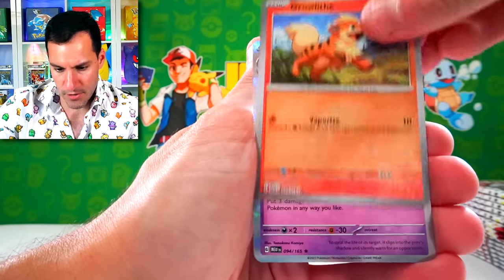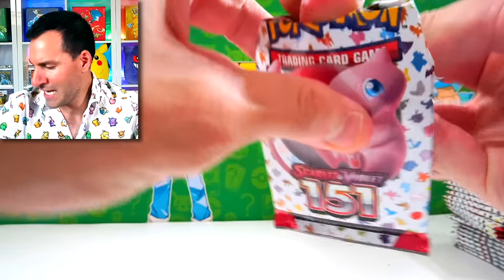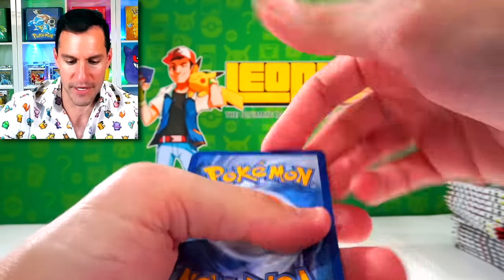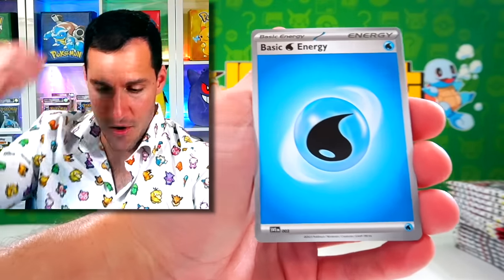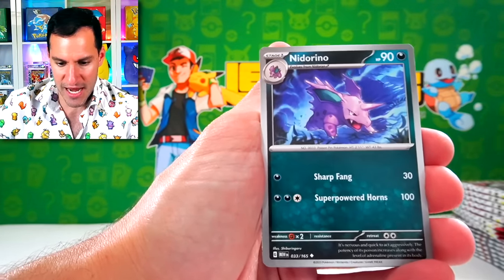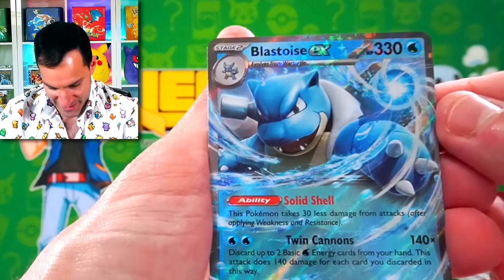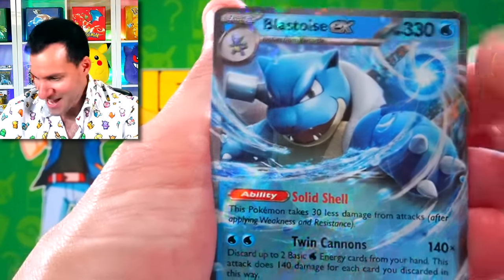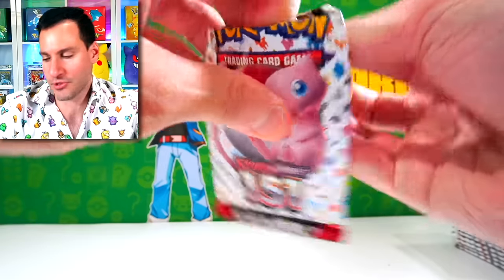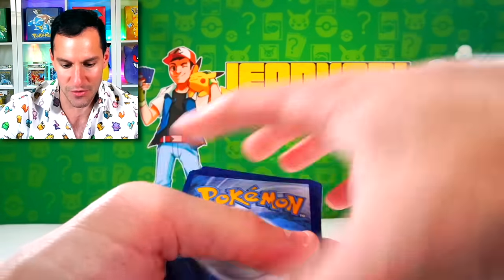Charmander, Growlithe, Gengar. You know what? We haven't really pulled anything too crazy right now, so I think we're due for something. Water Energy, there we go, nice. Patch on back. Vulpix, Magnemite, Caterpie, Eevee, Sandshrew, Nidorino, Golduck, Golduck times two, Blastoise EX. Goes well with the Venusaur. I think the literal other ultra rare that we have pulled is the Blastoise. I mean, is the Venusaur.